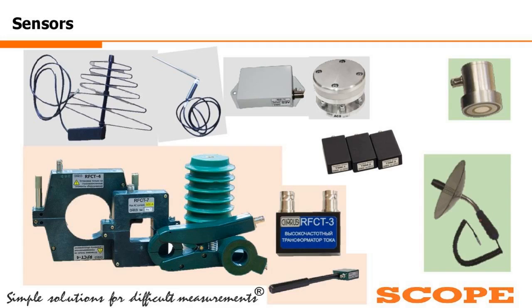Then comes the one on the right with the green background. These are your acoustic sensors. The top one is a contact kind of acoustic sensor, and the bottom one is the contactless kind of sensor, also called a parabolic dish kind of sensor. And the three sensors in the middle with a white background are the TEV sensors, right? Then come the sensors in the bottom left of this PPT with a pinkish background. These are your coupling capacitors.